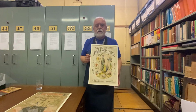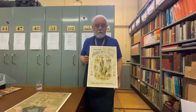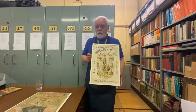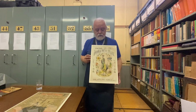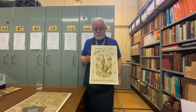This is a glorious piece of printing. It's beautiful, the colours are still vibrant. It's a great personal favourite of mine. And it illustrates a particular kind of printing. Why do we have it? Well, St Bride Printing School was here from 1895 until 1922, when it moved south of the river to become the London School of Printing and Kindred Trades.